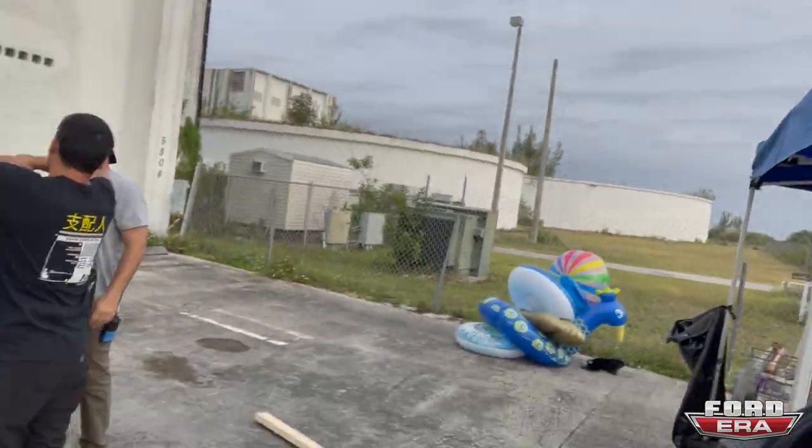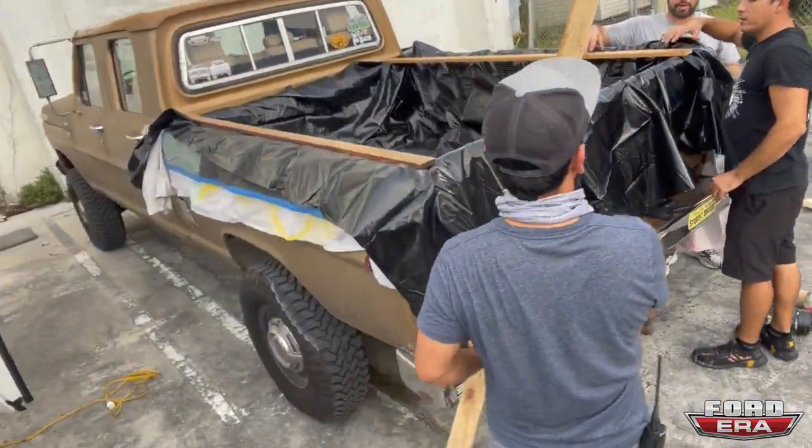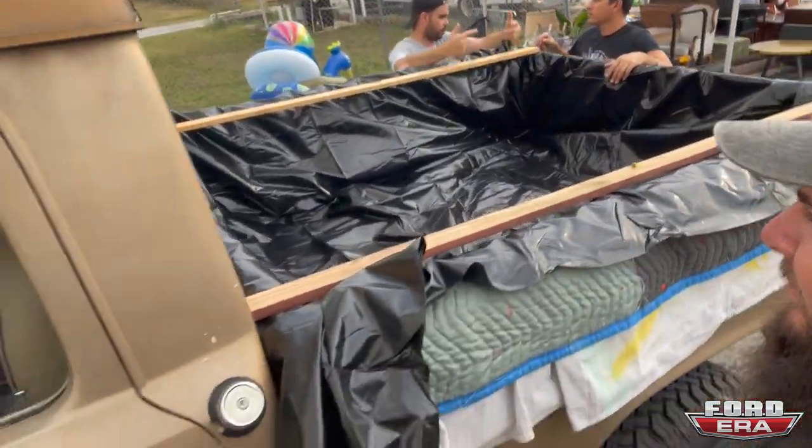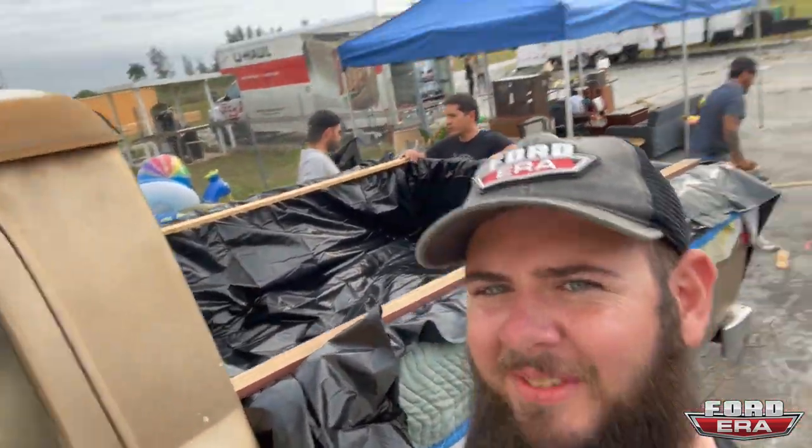Well, you guys are going to come along to all of it. And hope you enjoy. So one of the reasons why they got Gold Dust is because they're putting a pool in the back of it. So they're in the middle of building it over here. Pretty cool. Excited to see how it turns out.